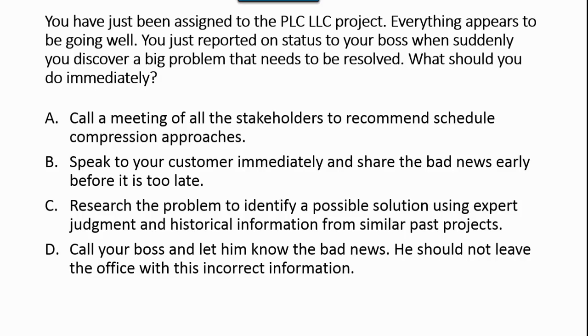B, speak to your customer immediately and share the bad news early before it's too late. Well, again, it's a problem that we don't know. So we need to get down to the bottom of the problem, in my opinion, before we do anything else. So it's too early to go speaking to the customer about what we don't know. We don't know what bad news they're talking about in this question. So B is kind of bogus as well. It's not something I would do in the real world.